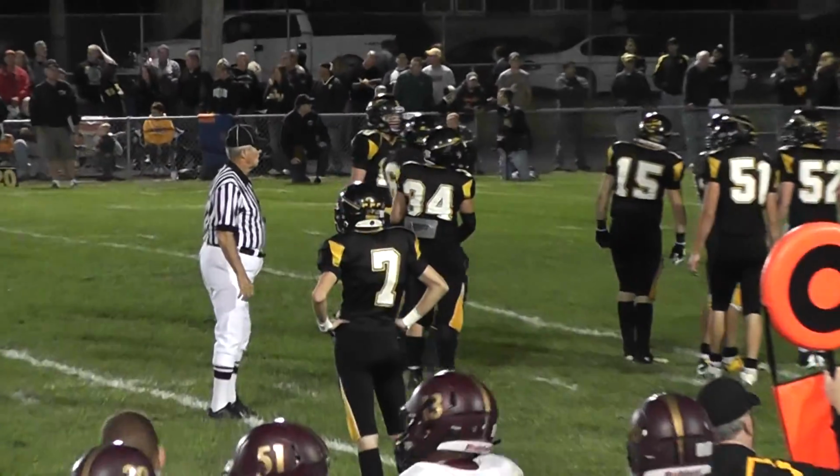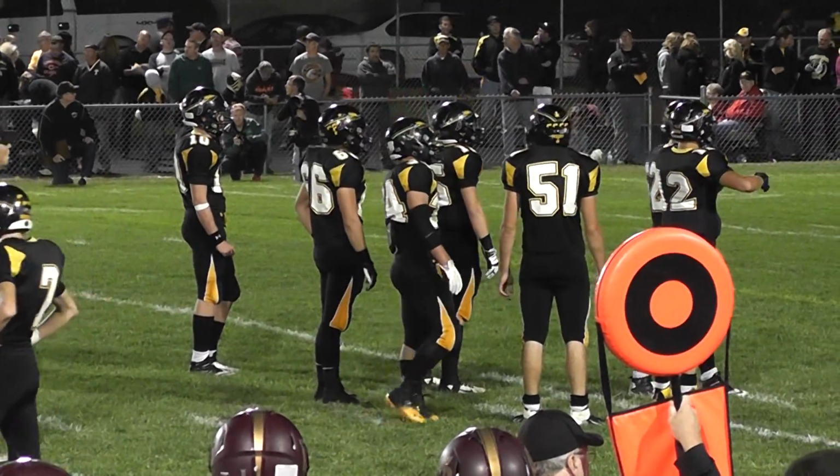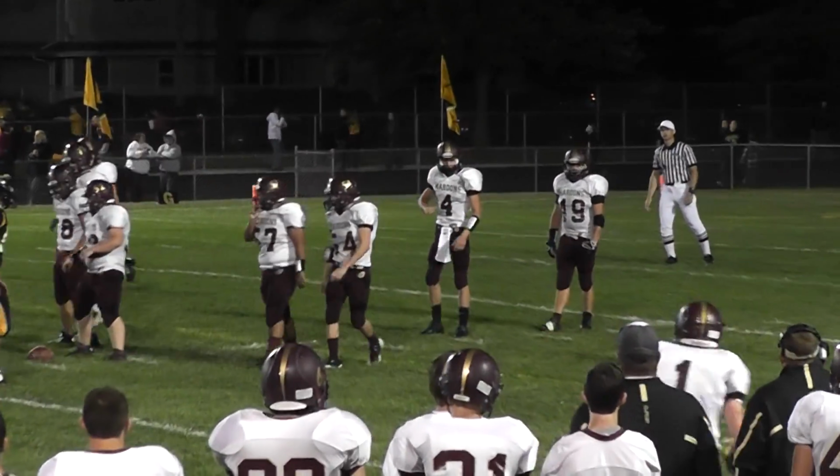And we'll see what they have coming out after their turnover. Around the 23-yard line. But it seems like Clinton's quarterback has a pretty decent arm, so throwing the ball is not too bad.